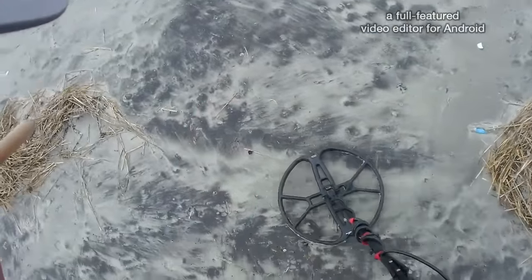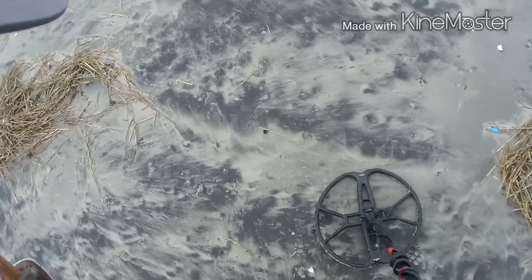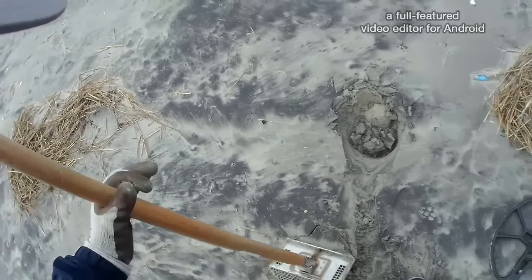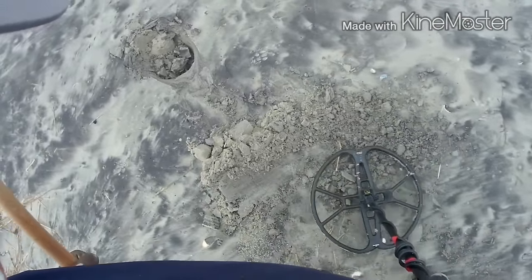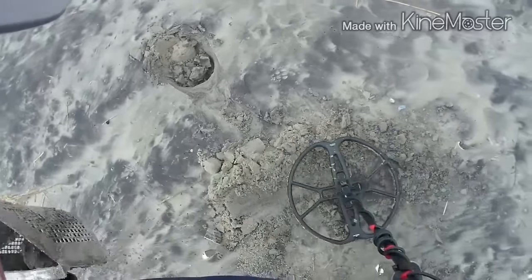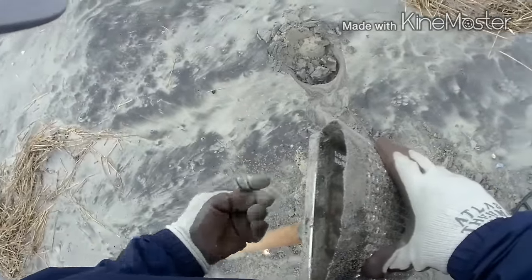Back up in the reeds again. Nice strong mid-tone. Let's see what we got down here. Not that deep, which is good. What do you think it is? Nickel? Nickel. Okay. So it is, green nickel. Back to it.